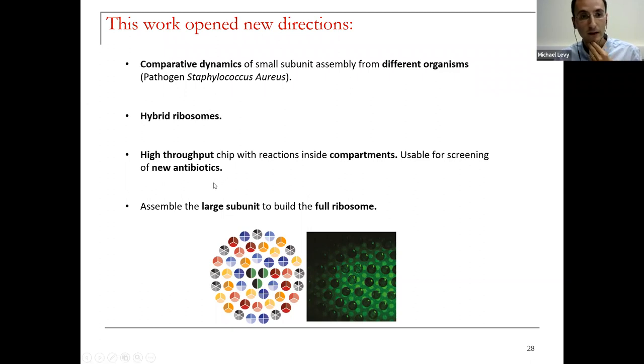We are now thinking of building a chip that would be more high throughput, where the reactions would occur in compartments, and use that to screen for new antibiotics, because many antibiotics are targeting ribosomes. So we can think about small molecules that would target ribosome assembly. And obviously, we are not trying to assemble the large subunit to build the full ribosomes, and there are many, many challenges in this direction.